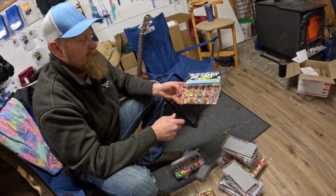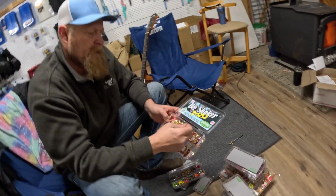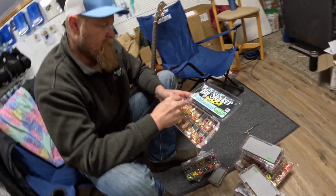What's nice about some of these is they're a great open water lure. At Deadwood Reservoir, Horse Thief, these things worked awesome. They claim it's the harmonics from the double blades, the two blades hitting together, that attracts the fish.